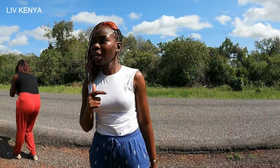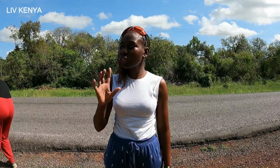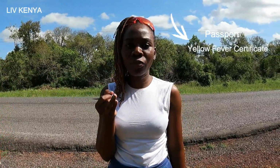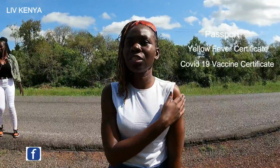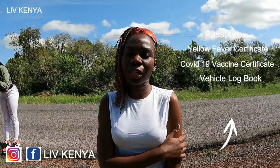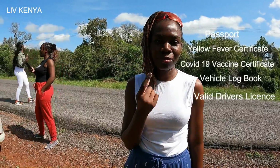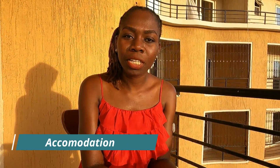We've passed Lunga Lunga and now we are headed towards the border. It is a one-stop border post, so we expect that we'll just stop in one station and clear everything there. We've already made our temporary passports, done yellow fever vaccine, COVID-19 vaccine. We have the logbook for the car because I was told the logbook is required, and the driving license should also be valid.